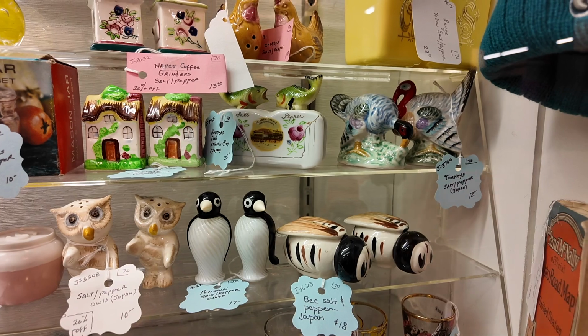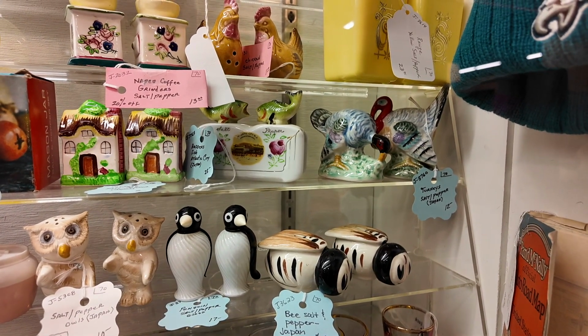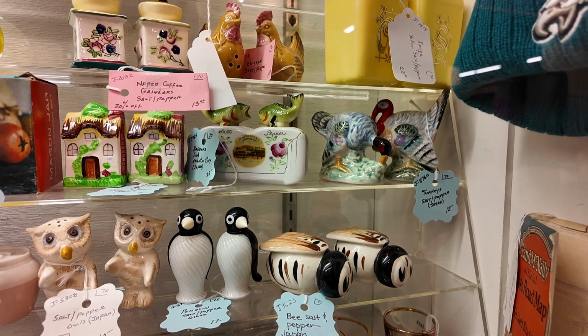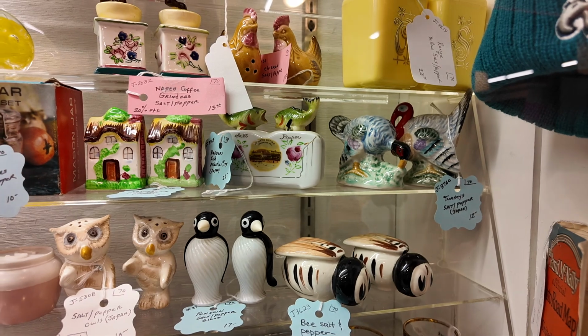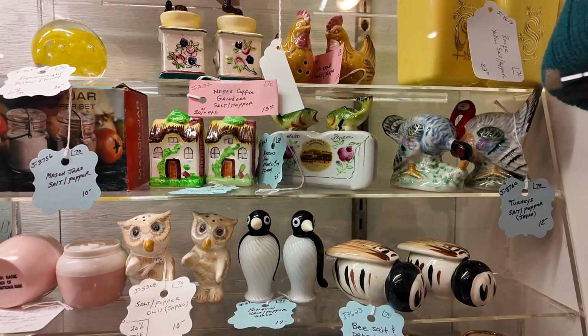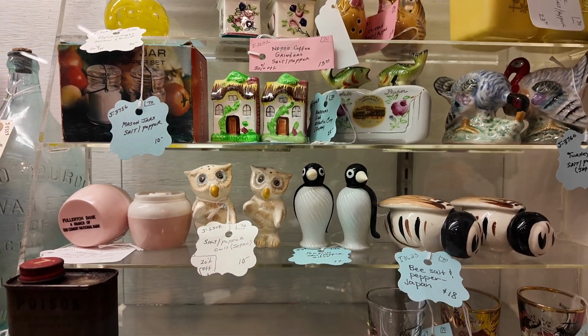Here's even more shakers. They have those knotters, which are really cool. Those are $25. Knotters are when you push the shakers on the top and they do nod back and forth. Those are a souvenir of Atlantic City. There's also houses. The turkeys are $12 and the owls are $10.